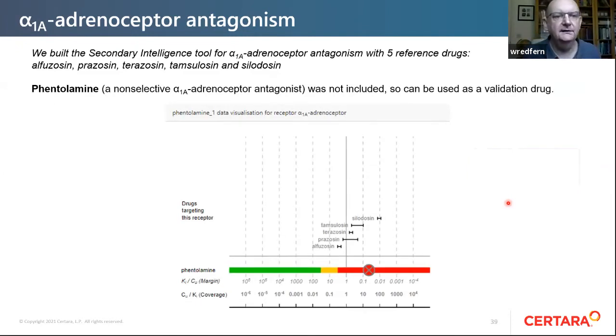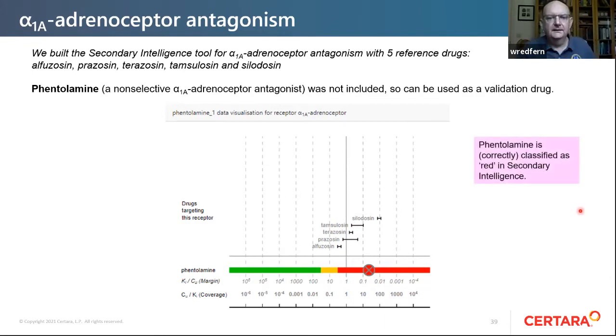Phentolamine is a non-selective alpha-1 adrenoceptor antagonist. It was not included, so it can be used as a validation drug. And again, with phentolamine, it's ended up in the red. So again, that's reassuring that it's been correctly classified.